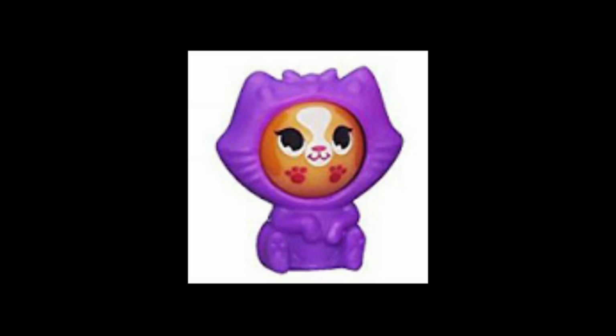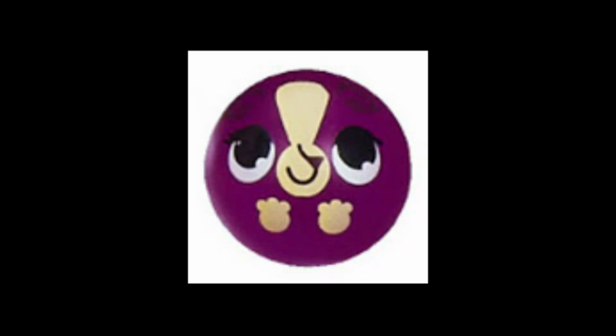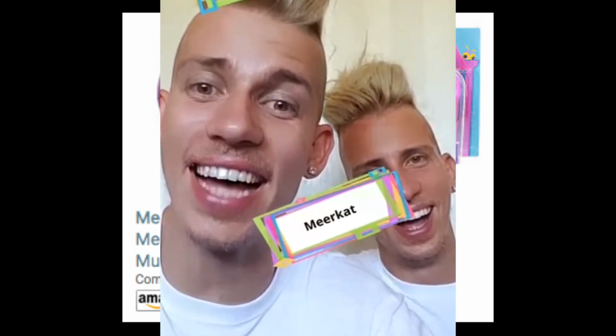The Roller-Roos don't look anything like LPS. In fact, they don't even look like animals. What is this thing even supposed to be? What? MEERKAT! In case having marbles with the distorted faces of various fauna wasn't enough, don't worry.